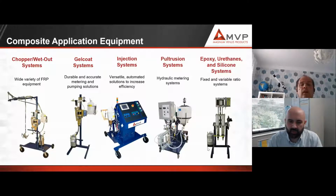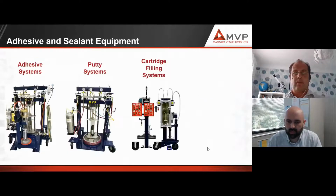There on the left, you'll see the chop and wet out and gel coat systems for more of an open mold application. There in the middle, you'll see the injection systems. They're highlighted as our PLC controlled Innovator 3 system, which we'll touch on later. And then there on the right, you'll see some of our pultrusion and then epoxy, urethane, and silicone systems. So a wide breadth of composites application equipment.